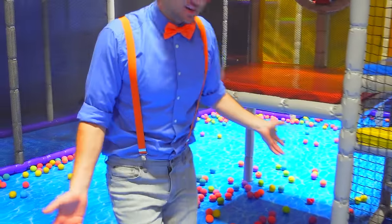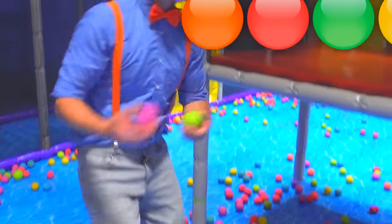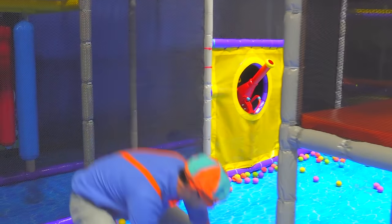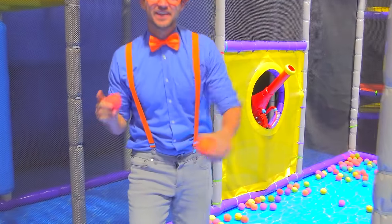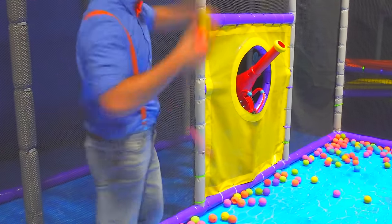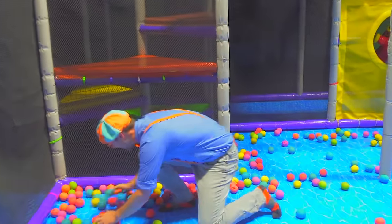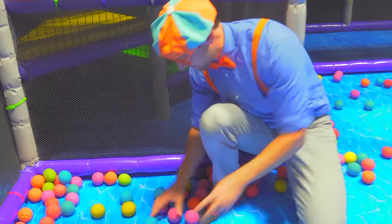There's a lot of soft balls where people throw them at you. Like you, watch out! And Dee Dee's behind you, actually. Whoa! Whee! Wow! Look at all these balls!